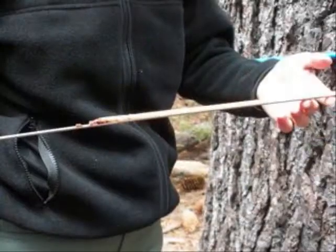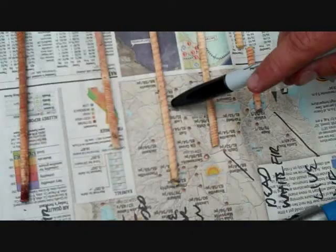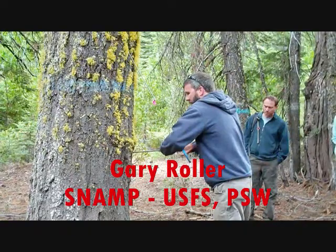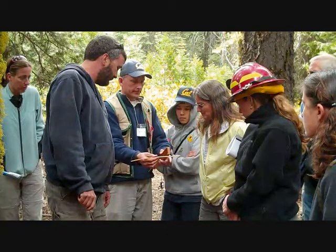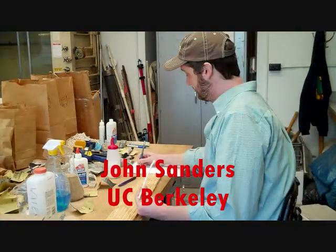Cores from live and dead trees are an excellent record showing how much a tree has grown over the years, as well as potential times of stress such as drought and fire. Cores were taken from trees chosen at random and used to assess the overall pre-treatment health of the forest and how the health of the forest changes after treatment. Over 1,200 core samples have been collected and sent to the lab for analysis.